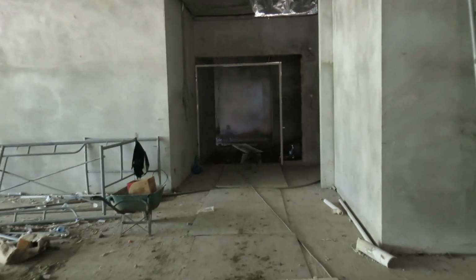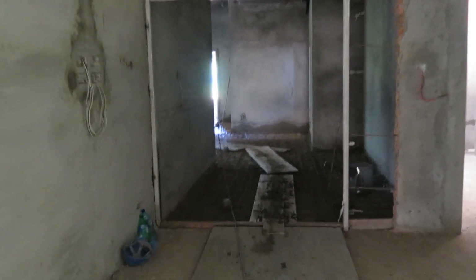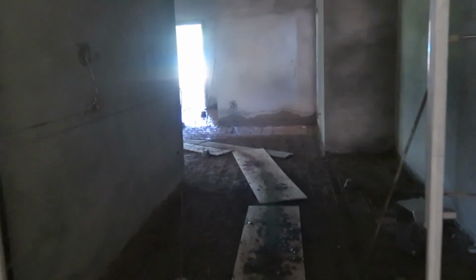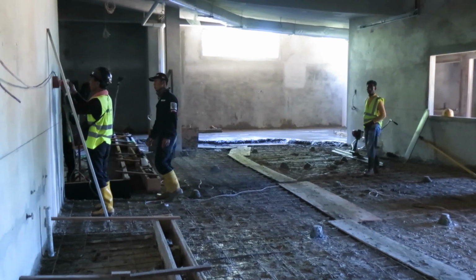So it takes them 2 hours to place one truck, which means this concrete will be spinning under the hot sun for about 3 to 4 hours. That's basically how far it's gonna need to travel.